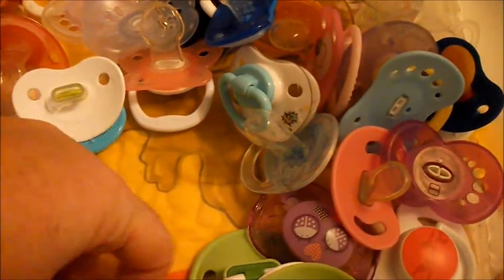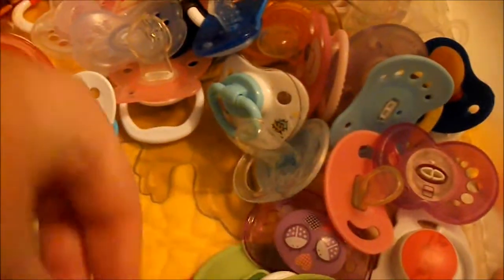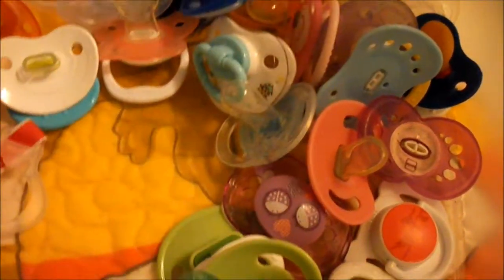I'm going to try to go fast so this video is not too long. And here is an Elmo one, because you got to have Elmo. I love this one. A little doggy on it. Orange. And pink pacifier.